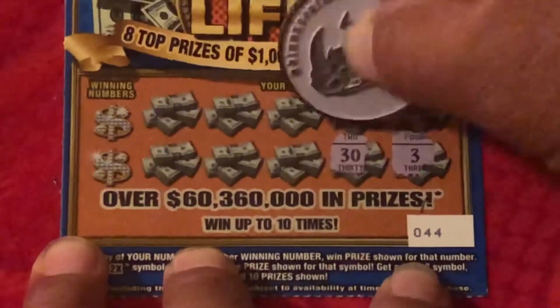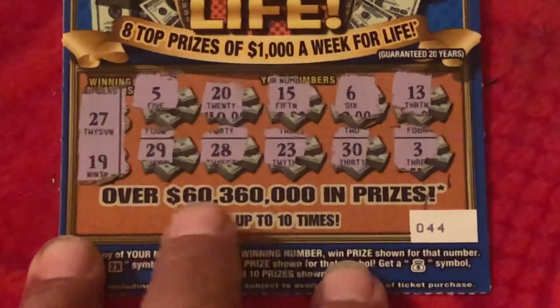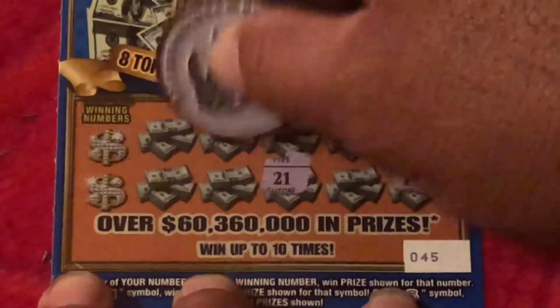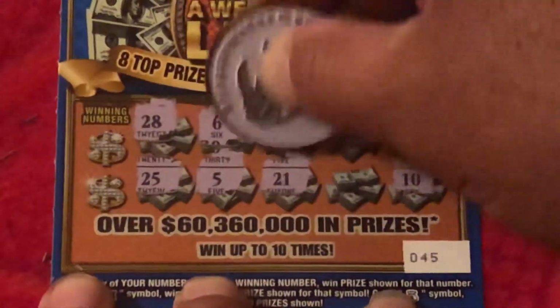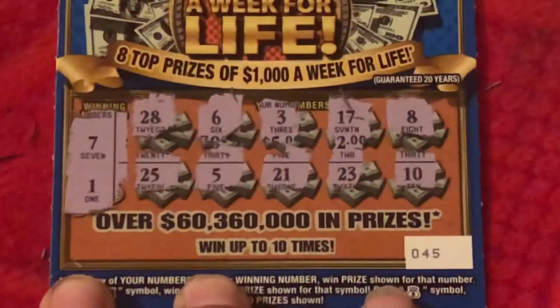All right, ticket number 44: 13, 3, right there, big drop 30, number 6, 15, 23, 28, 20, number 5, and 29, 27, 19. No one there. Ticket number 45: 10, 17, 21, 6, 25, 28, 5, 3, oops, 23, Elvis number 8, 7 and 1.